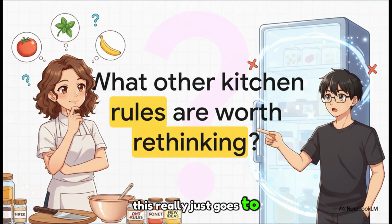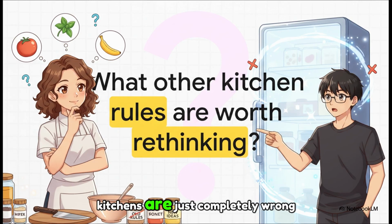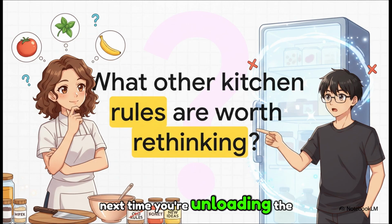This really just goes to show that some of those kitchen rules we all grew up with are totally meant to be broken. And it kind of makes you wonder, right? What other pieces of common knowledge about our food and our kitchens are just completely wrong? Definitely something to think about next time you're unloading the groceries.